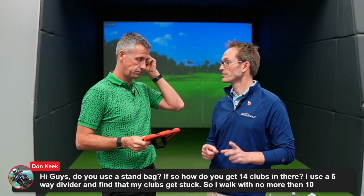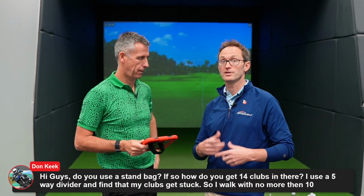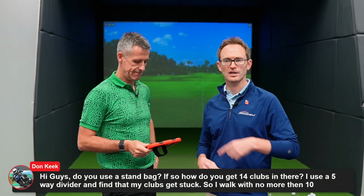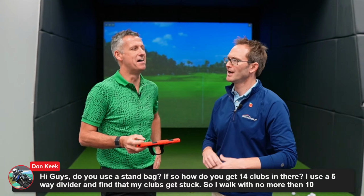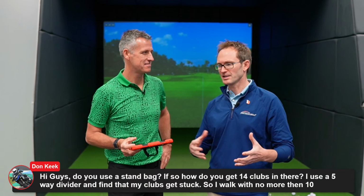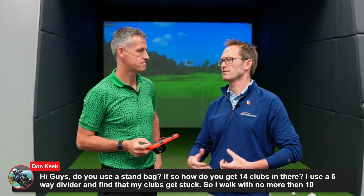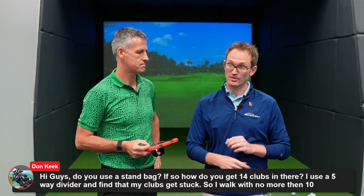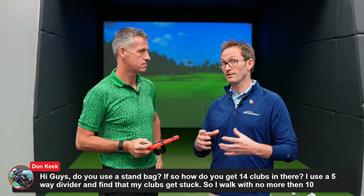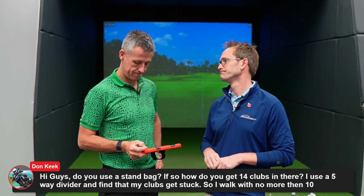So the one thing that might be the issue is grip size. I use a stand bag. We're potentially going to be getting some, James doesn't know this yet, I'm going to talk to him about it. There's potential to get some really good leather stand bags logoed up that we're looking into now. Which is good, because mine's knackered, so I need a new one anyway. But if you're using a bigger grip size, that could be what's stopping the clubs getting in. Very good.